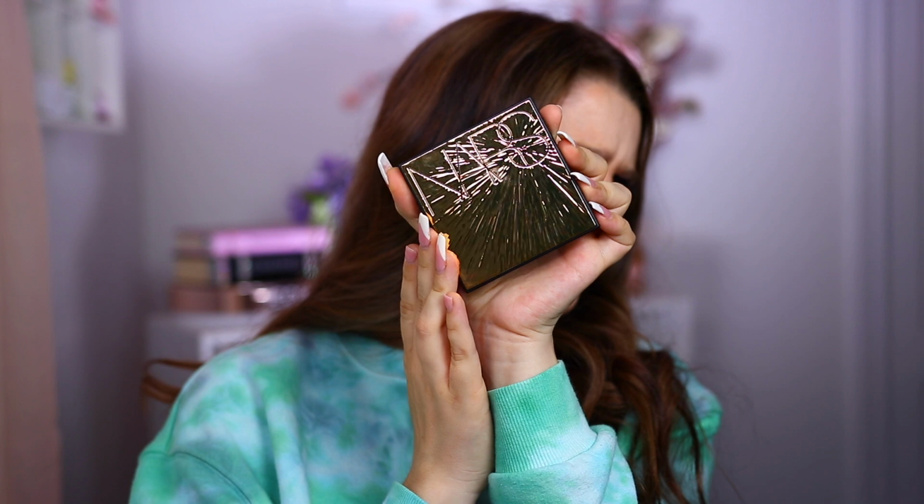Also beautiful packaging on this one. Nars by far has my favorite packaging, I think, out of any brand. I just love their stuff. It always looks so pretty.